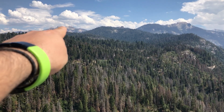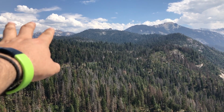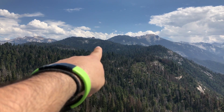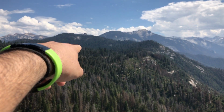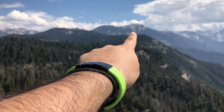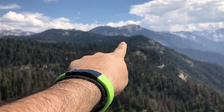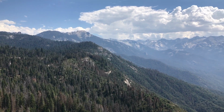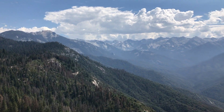That mountain over there is called Mount Stewart. It's 12,205 feet. Then the next one is Lawson Peak. It's 13,000. The next one over there is Kaweah Queen. And then you have Black Kaweah. And on the other side, Lippincott Mountain. So that's basically the landscape I have right now in front of me.